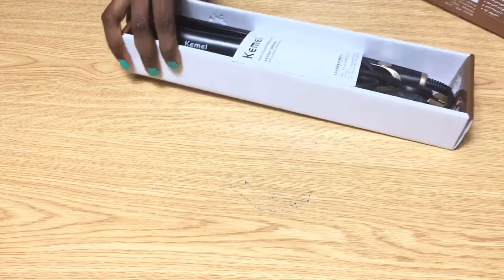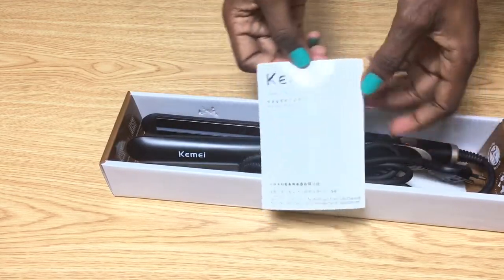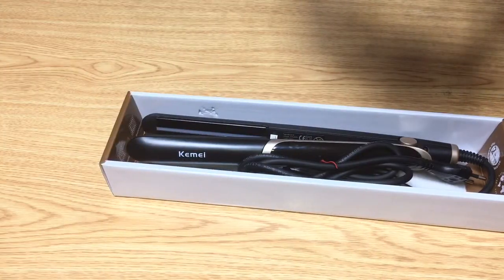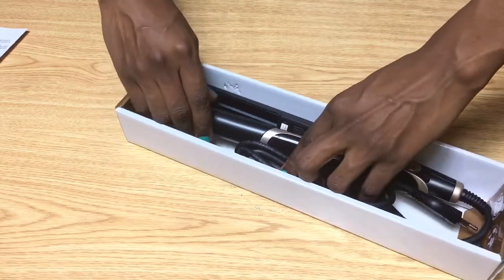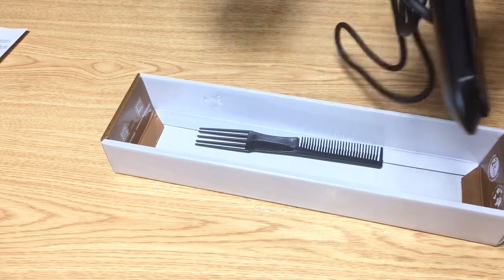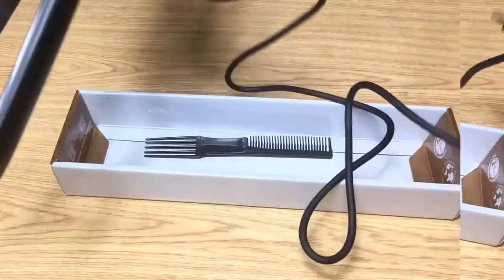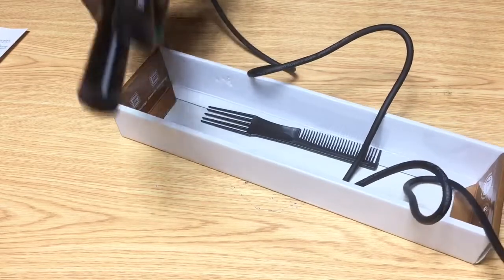So this is how the box came. Here we've got our instruction paper, and the hair straightener and curler. So that is it. We'll just keep this aside. And that is how the package came. Sorry guys, I opened this before, then I thought it wise to share it with you, to see what your girl got. This is a very quick and very short video.